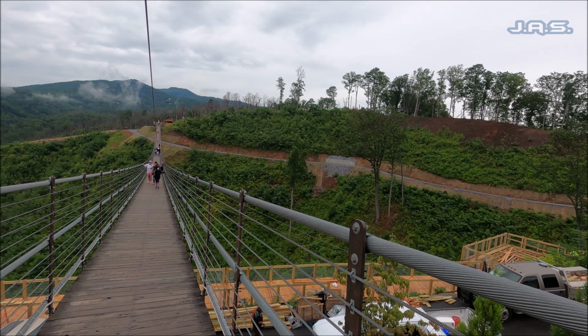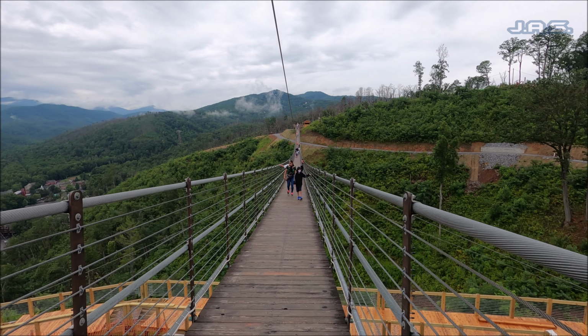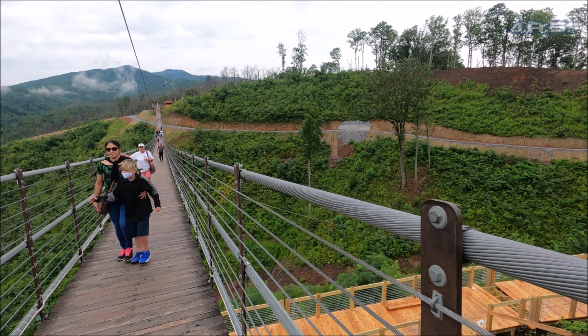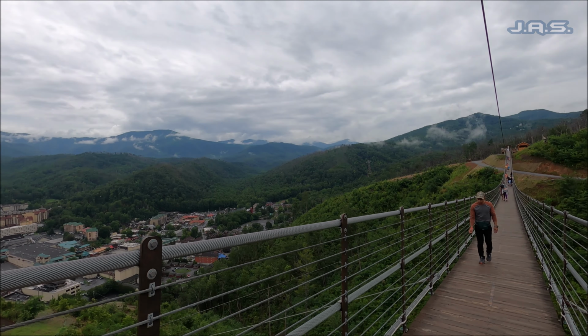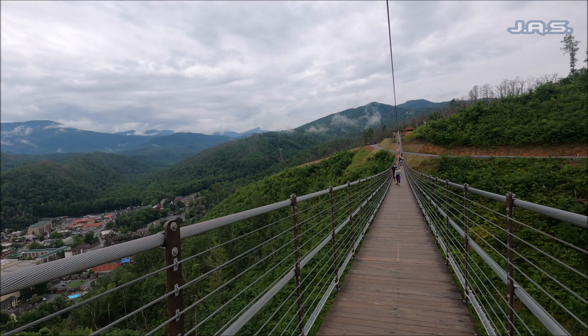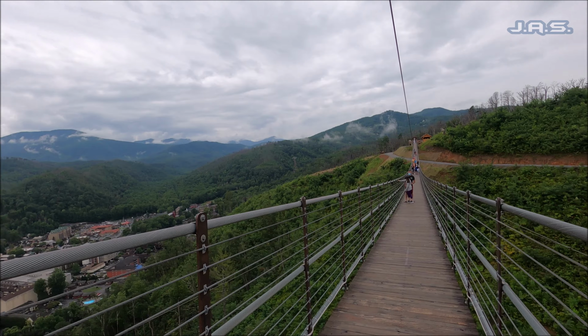Alright, people, so I'm doing one of the scariest things I've ever done, which is walking over the Gatlinburg SkyBridge, literally over two mountains, and this thing is definitely got some shake to it. Oh my god. Thankfully there's not that many people on here, and I'm actually speed walking because I'm so scared, but look at the views. Just look at it. Oh my god. Man.